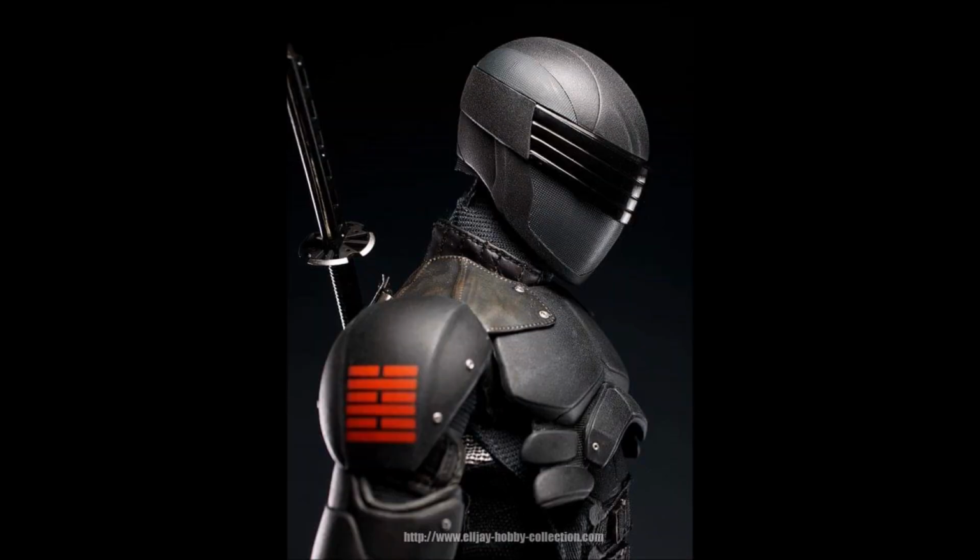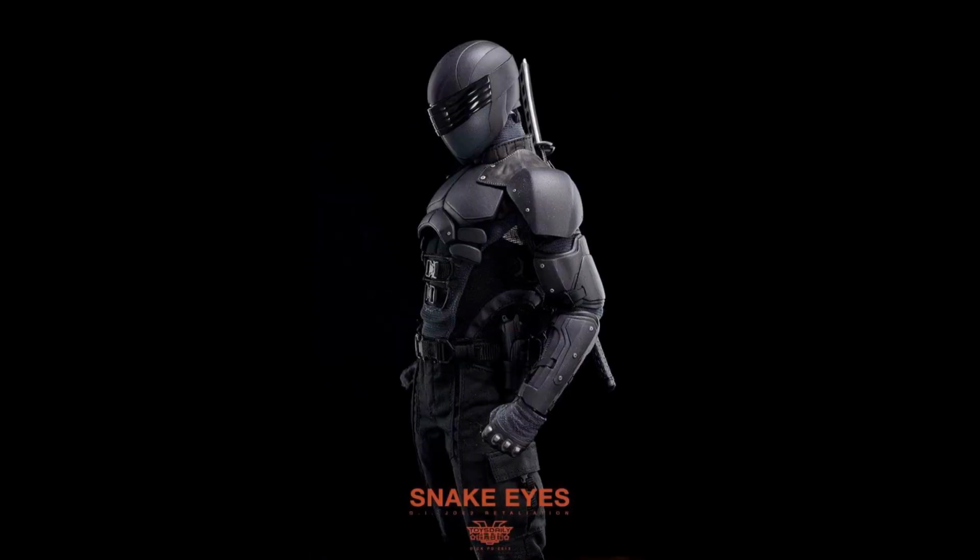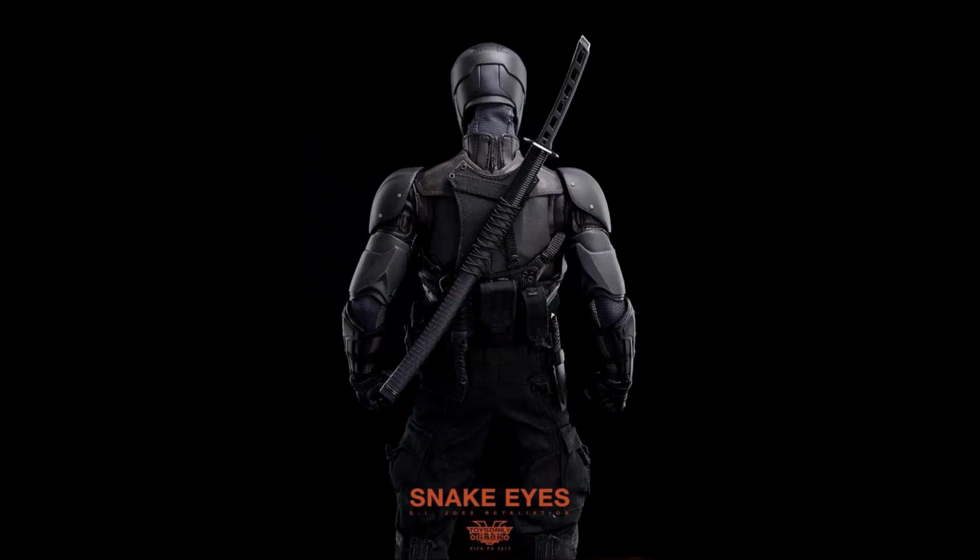Maybe I should try and get this. Look at that. I haven't even seen the film, like I said. What is there not to like about this figure? Ninja, face totally covered, is he part robot? I don't know. Oh man, forget about it, man. Snake Eyes.